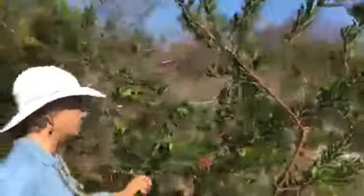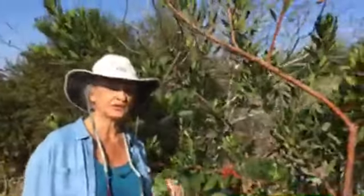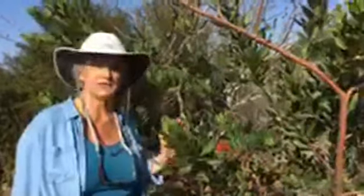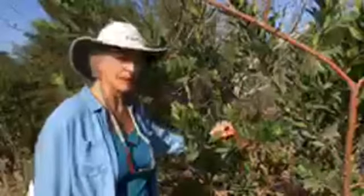Let's go to the toyon berries here. One of the plants that produce a lot of food for fall migrating birds, especially the cedar waxwings and robins. They come in this time of year, and many other birds feast on these toyon berries.